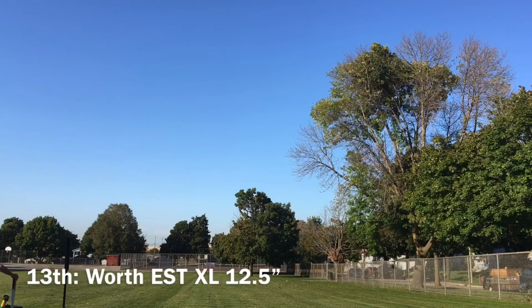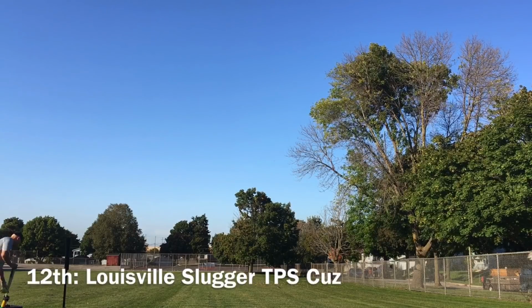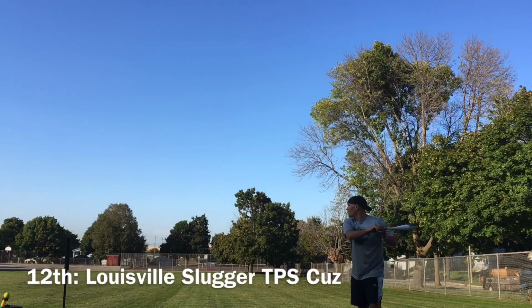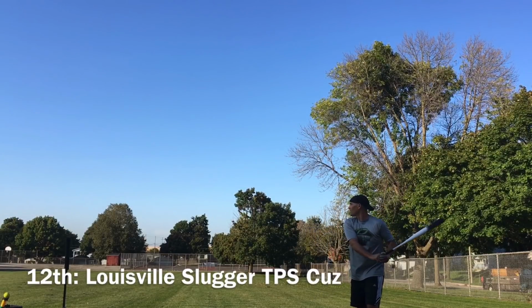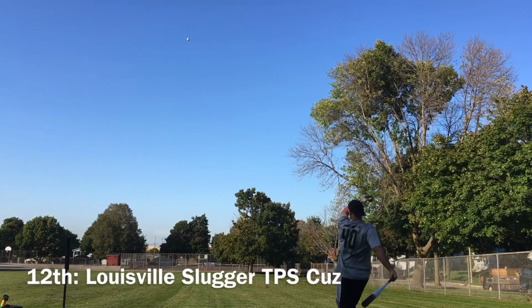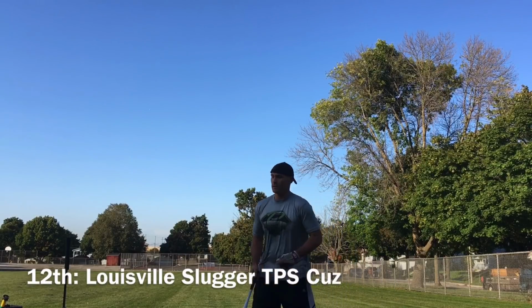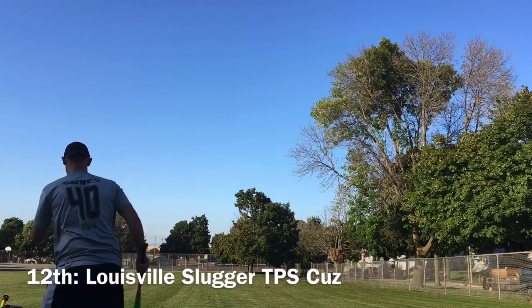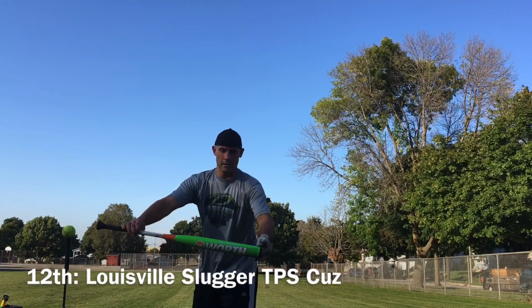Coming in at 12th place is the Louisville Slugger TPS Cuz. This has a fantastic, sleek look to it. Really nice weight distribution to it, more of an end load feel. Slight unique sound to it, which I liked. Enjoyed swinging this bat, but again, it just could not compare with some of those bats at the top.